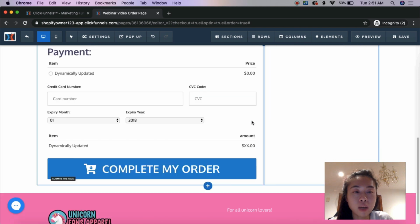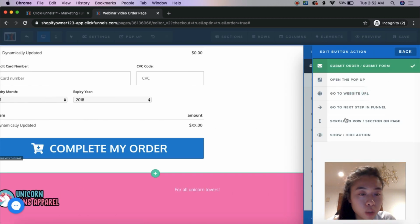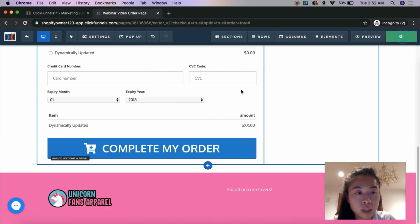is swap everything out. So the next part I'm going to do is when they click complete my order, the next stage, you want to make sure that you're selecting is go to the next step in the funnel. And then I want to go ahead and click save.